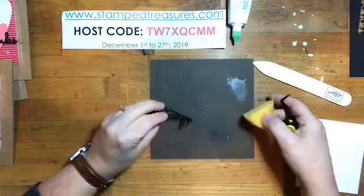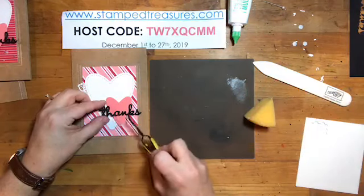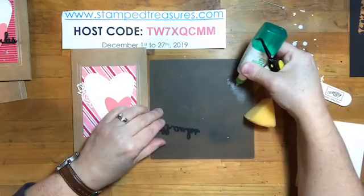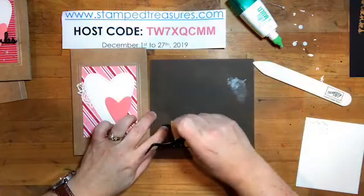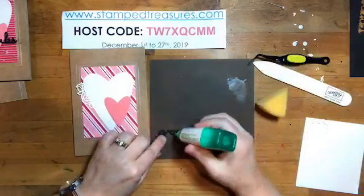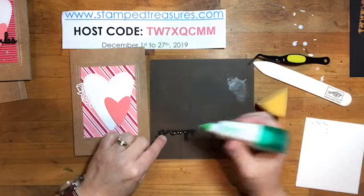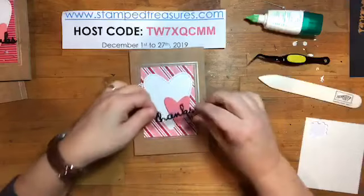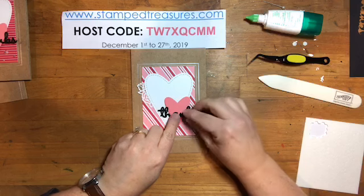Okay, and then this is gonna go across here. So obviously I only need glue kind of behind the A and the N. So I'll add a little bit more. I don't need much. And then just add it. I might have to use this for this actually. Okay, so let's move this stickiness off. And this is just gonna go across like this.